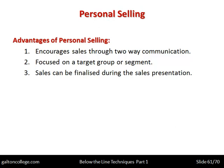Sales can be finalized during the sales presentation. The idea is to talk about the product, explain its benefits, explain its attributes and its quality and so on, and make a sale. So the sale can be finalized there and then.